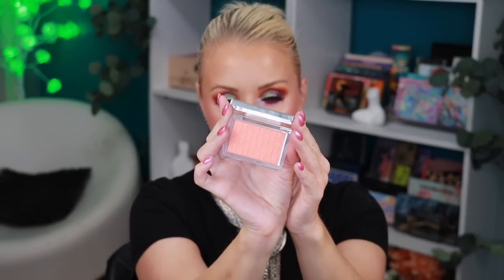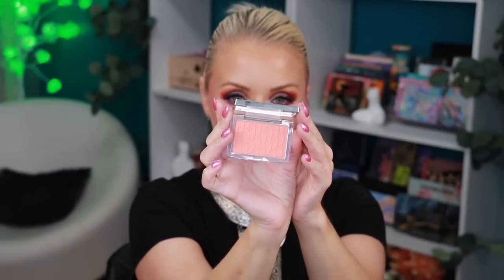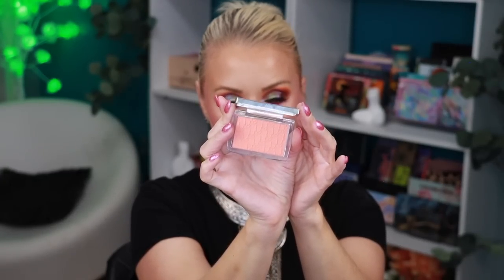They dropped some new shades, okay? So the shades I picked up were, I don't think this was one of the new shades. I mean, it could have been. I don't fully remember because this was the first time I was trying it. But this is the Dior Rosy Glow Blush in the shade Coral. Now, it has the word glow in it. I was expecting it to be a glowy blush.